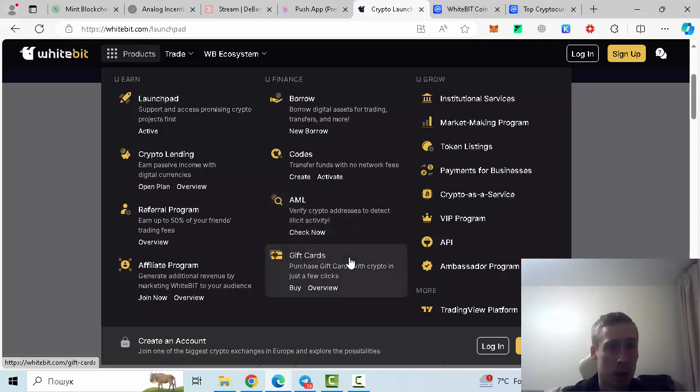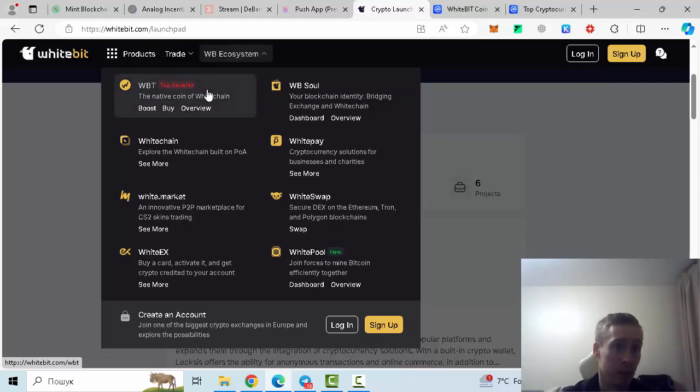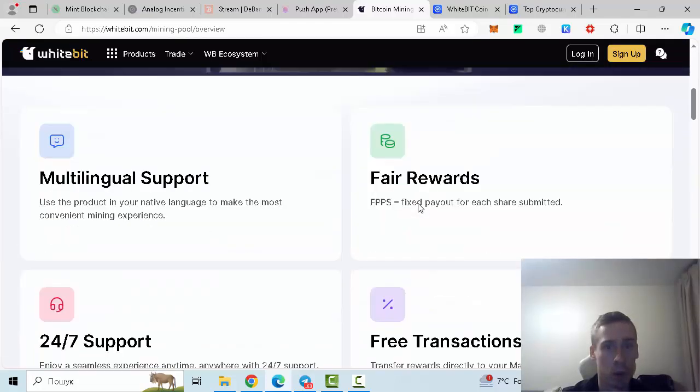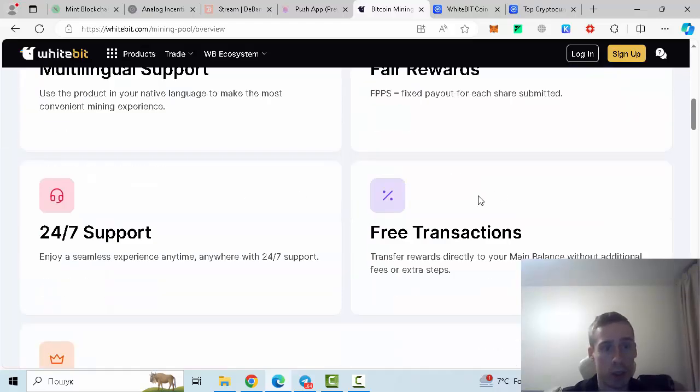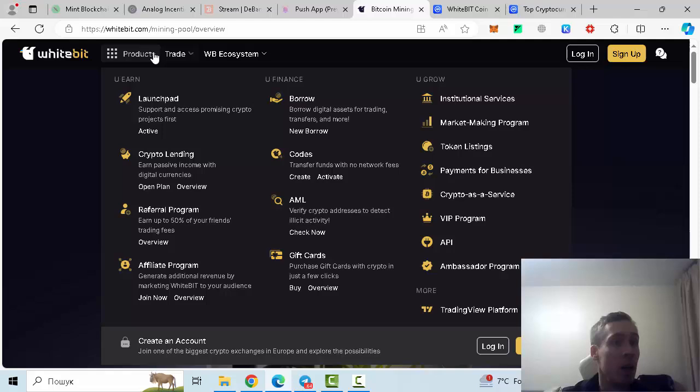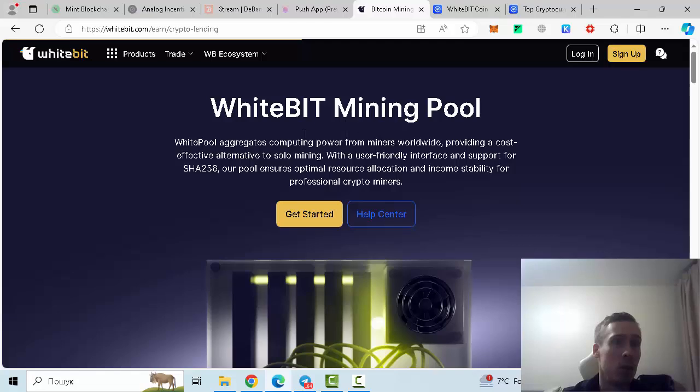And also what I like, this is some of the earning activities, like for example WhiteBIT pool. Let me show you this page. And also with the pool you get multi-signature support, also free rewards, and also free transactions. And also this project has a VIP client program too. And of course you can earn with crypto lending and borrowing.